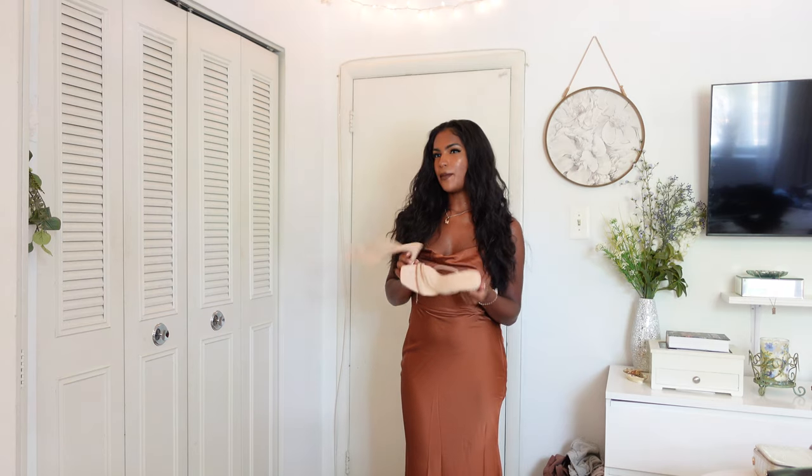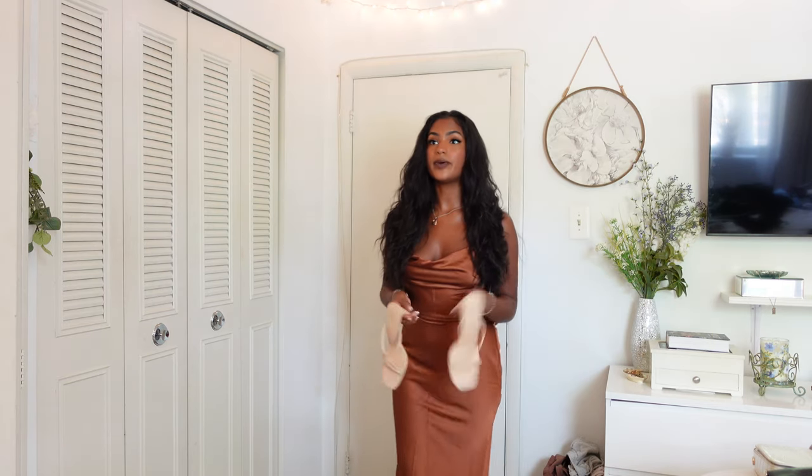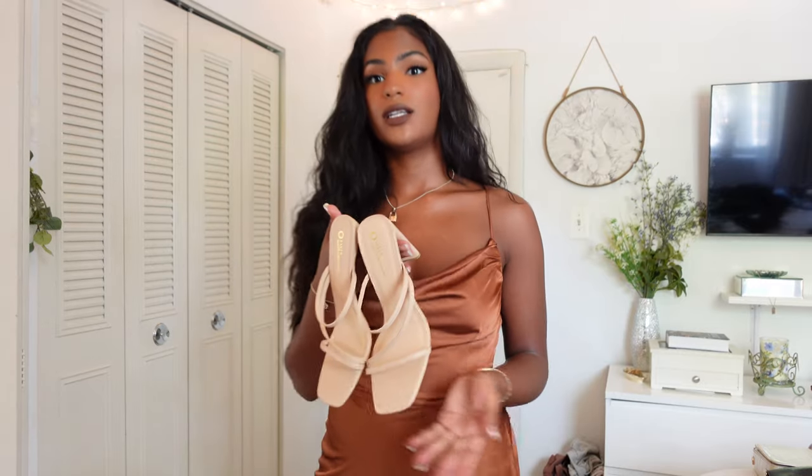So with this look, I would want to pair it with a light pair of shoes and a light bag. You can really take this outfit anyway, but now that I'm wearing the brown lip, I could wear a pair of brown heels. I do have a pair of brown strap heels. I actually got these ones from Forever 21. I wore them in my LA vlog if you guys saw that one.